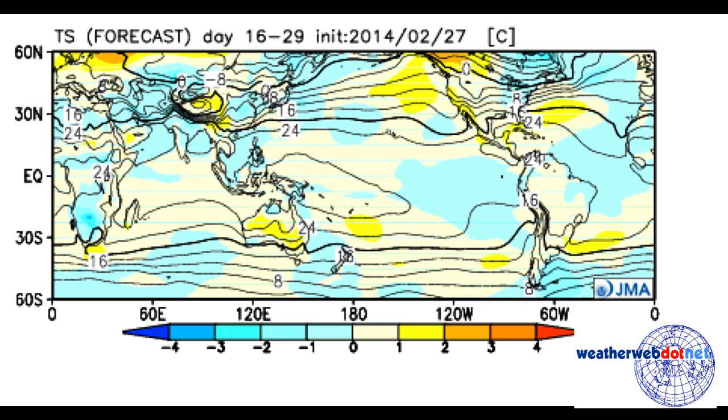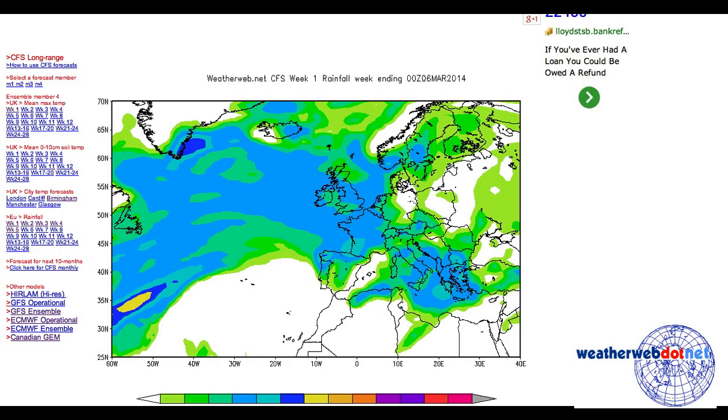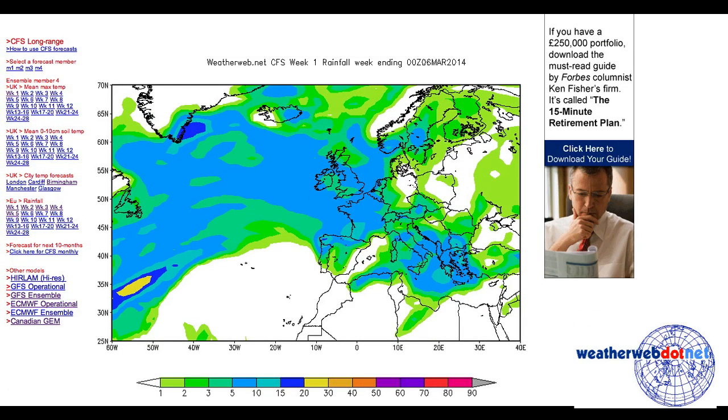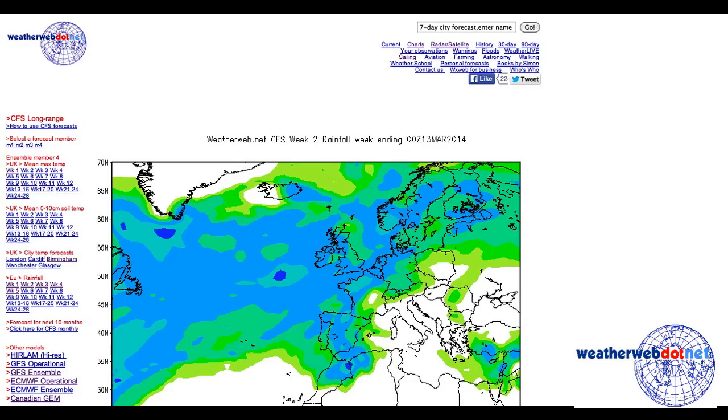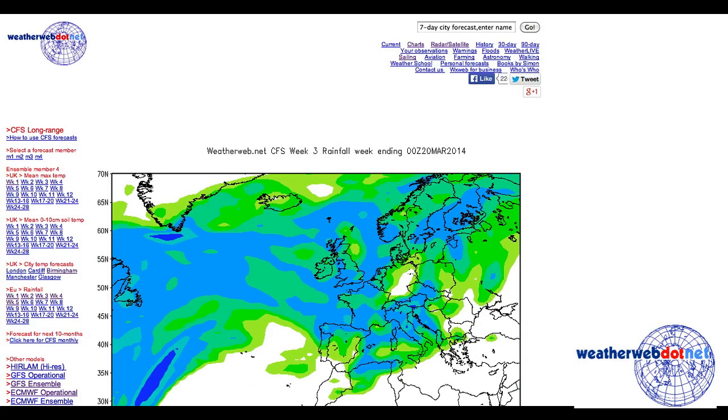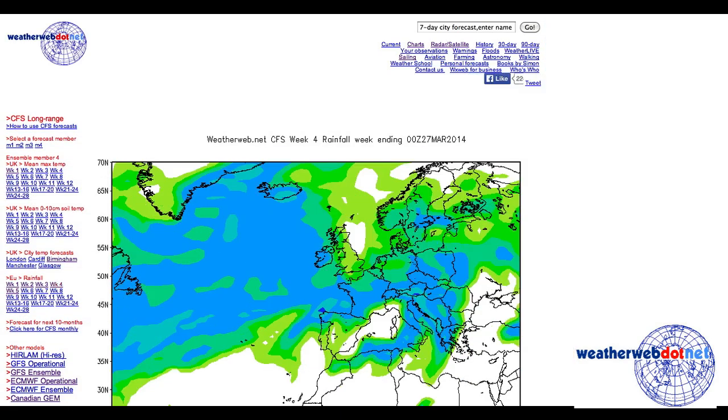Now, there's no point really trying to show you the CFS. It's thrown a bit of a wobbly over the last couple of days. I'll show you why. Look, this is the week 1 precipitation forecast, and it basically shows damp conditions, which is what we're going to see. But if we go into week 2, it basically keeps them there as well. Week 3 tries to do exactly the same thing, and week 4, same again.